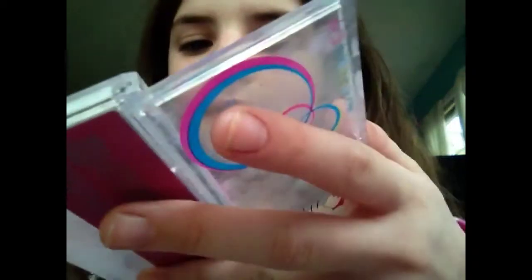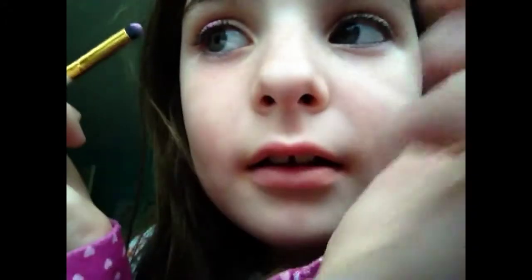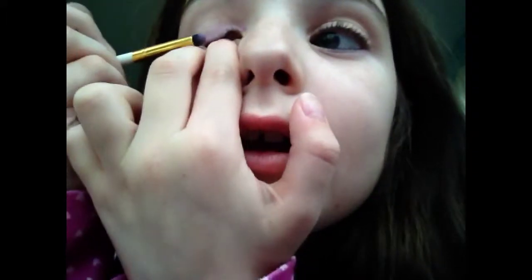And other lip gloss. First, I'm going to use my e.l.f. Professional Smudge Eye Sponge using this pink right there. Now, I'm just going to put it on my upper lash line and make a wing. I'm just going to take my time with it.